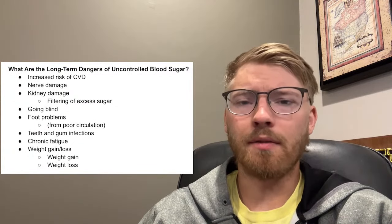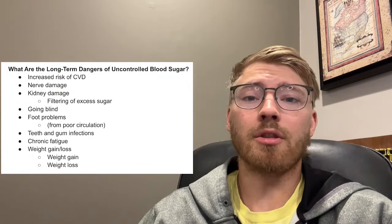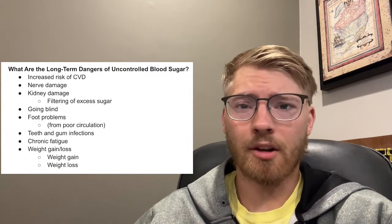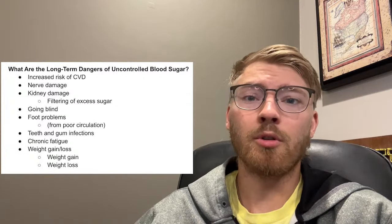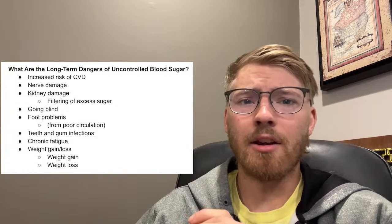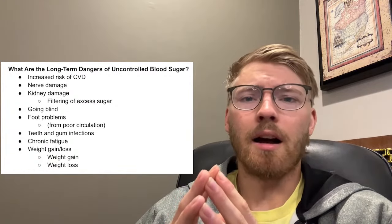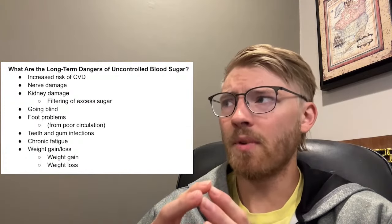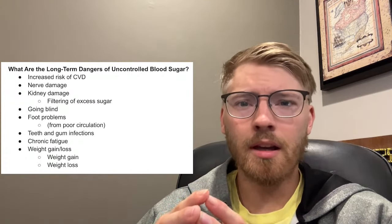So if you are not controlling your blood sugar effectively, you might be gaining a lot of extra weight, and you also could potentially be losing a lot of extra weight. Neither of these are a good thing. I know what you're thinking right away. Oh, that's great. I'm just going to have high blood sugar and I'm going to lose a bunch of weight. Well, this is not healthy.